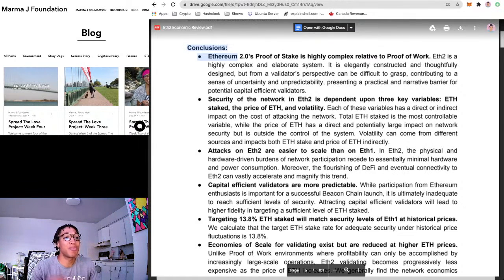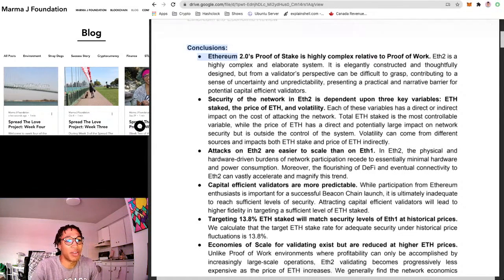Conclusions. Ethereum 2.0's proof of stake is highly complex relative to proof of work. ETH 2.0 is a highly complex and elaborate system. It is elegantly constructed and thoughtfully designed, but from a validator's perspective can be difficult to grasp. Ding, ding, ding. Contributing to a sense of uncertainty and unpredictability, presenting a practical and narrative barrier for potential capital efficient investors. So, I wouldn't say I'm a capital efficient investor. I just don't want to lose all my money. But still, the barriers to entry seem difficult because of all these complex tasks.